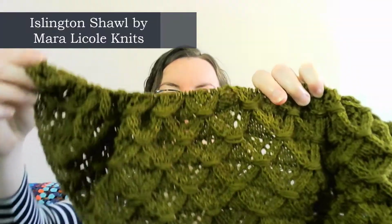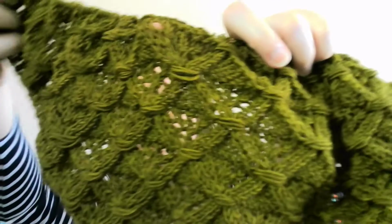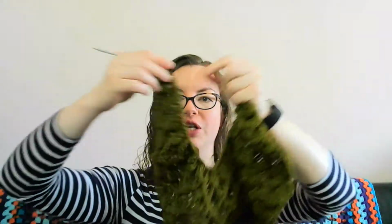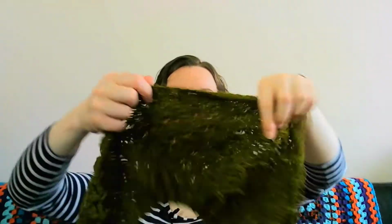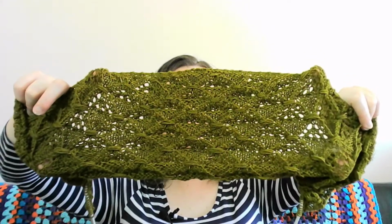So first of all, I've got my Islington shawl by Mara Nicole, and it is coming along very nicely as ever. I don't really know whether this is going to focus properly, but I do enjoy the texture of this shawl. I am going to need to move it on to a longer needle probably, but it's getting there. This is upside down. You start at the top and work down, so that's quite hard to see the shape when it's on this short of a needle.